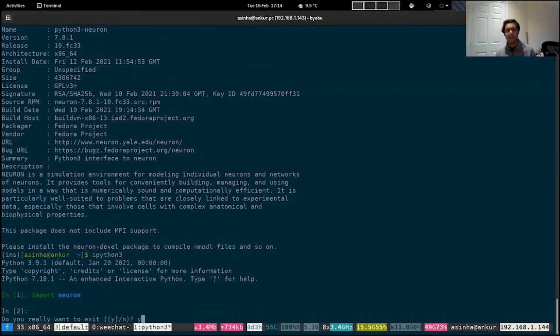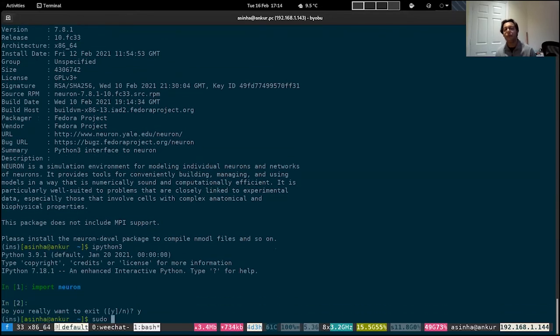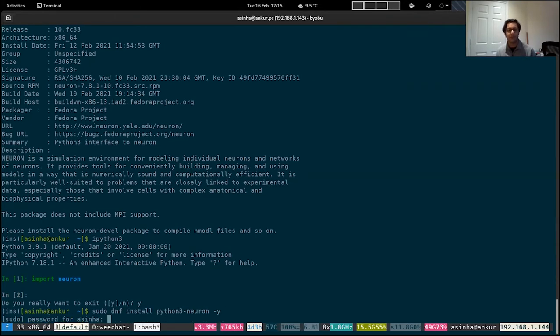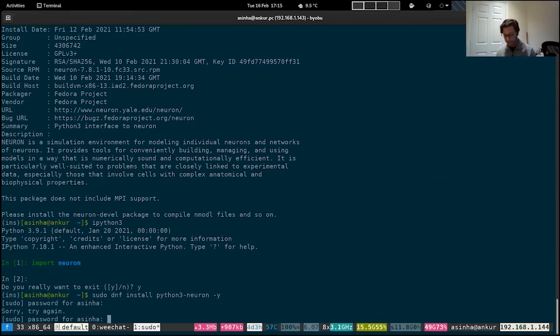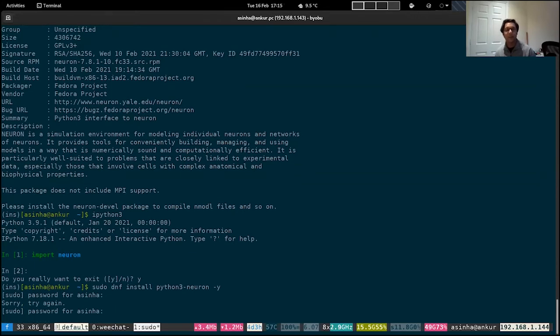right? And the way this works is that all of these packages, if you use any Linux distribution, you'll know there's a concept of repositories. These repositories are what hold these packages that you can install in your system. And each distribution tends to have a default package manager. So Fedora has DNF, and then you can install whatever packages you want, right? So at the moment, it'll tell me that I already have Neuron installed. Oops, wrong password. It's thinking.